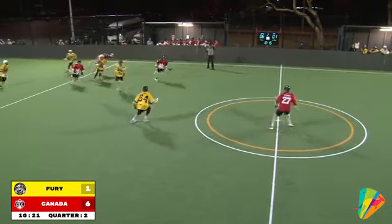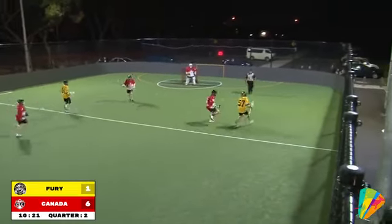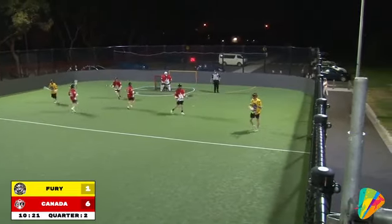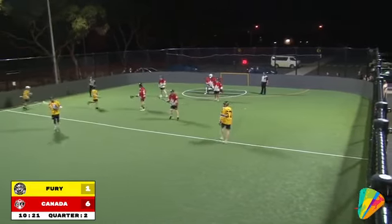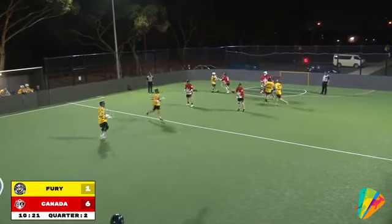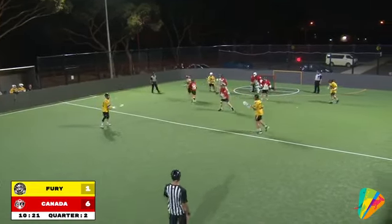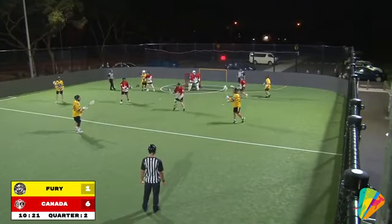Ball loose. Comes out to Messia. Now he doesn't mind this position, but just waits, holds it up. They still do have the man advantage. Another minute and a half. Haven't looked too convincing on this power play yet, but the more opportunities, the more dangerous things could become.